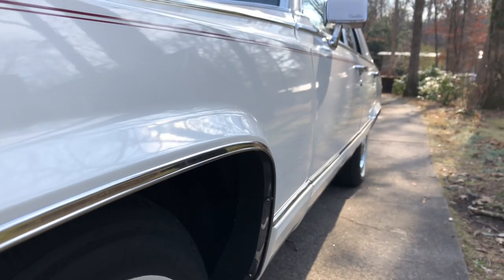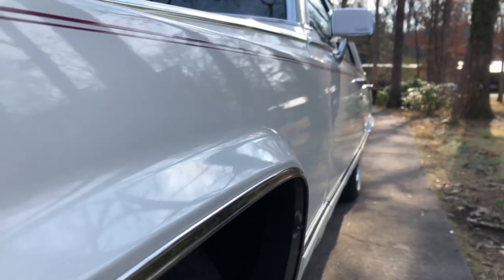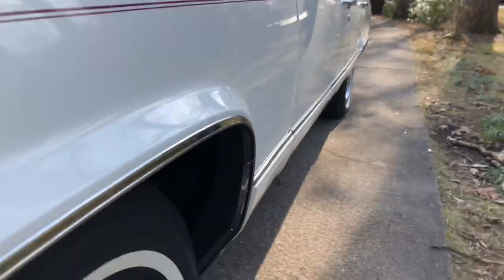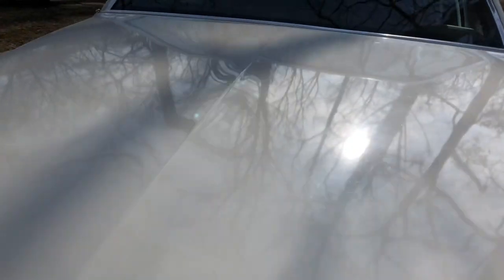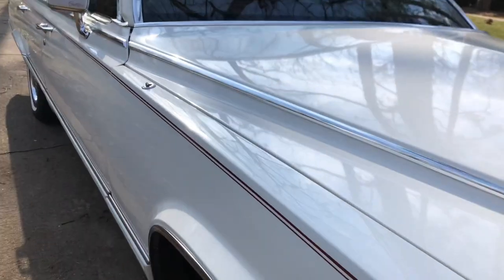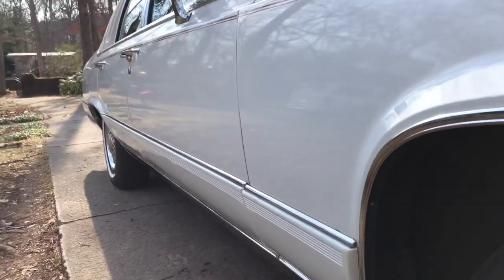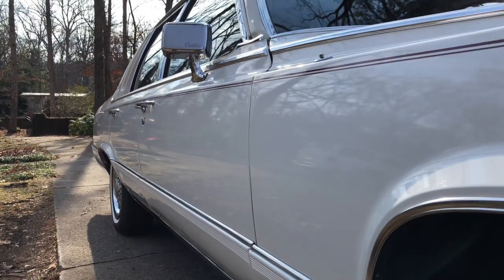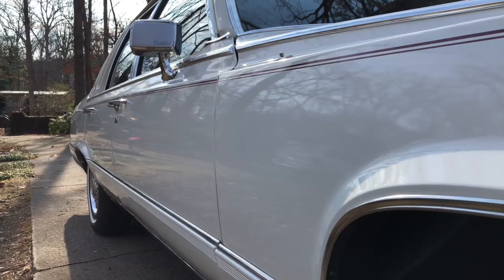But the thing you don't see is door dings. And with garage kept cars, it goes one of two ways, it seems. Either it's full of door dings because they had a car parked next to it, or you have basically none. And this car really just doesn't have any.